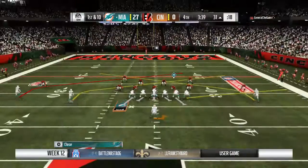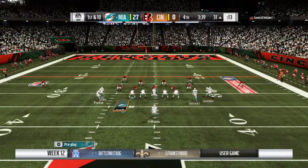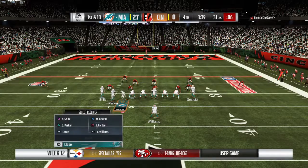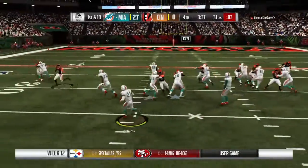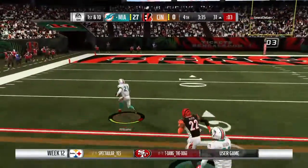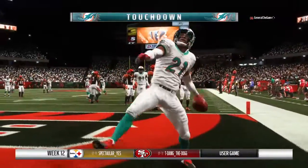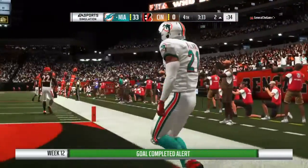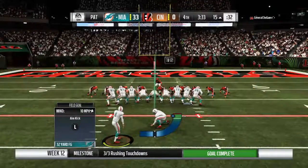Hurry up, here we go! 3:19! Now they'll run it on the toss, finding room to the 20. And all the way in for a Miami touchdown. A great effort there with his first career NFL touchdown. And the Dolphins have got it on cruise control.